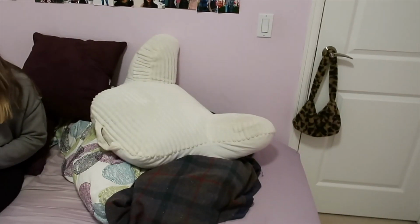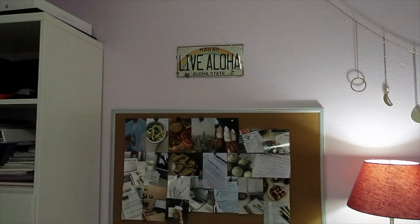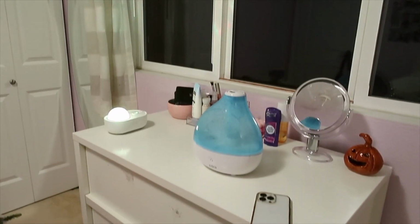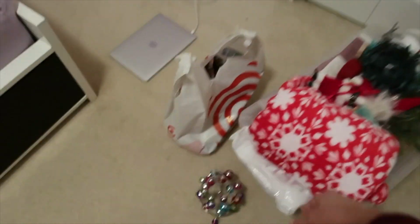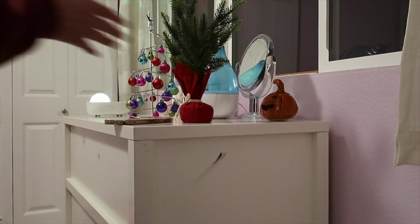So guys, here's the before. Okay guys, so now that you know what my room looks like, now we're gonna decorate. So we have all the decorations that I use here, and that's the new stuff that we bought. Okay guys. Look, I'm gonna start decorating. I have to set up the camera.